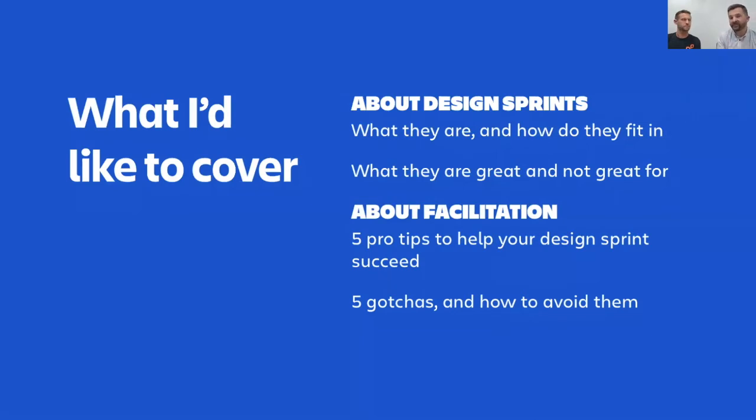some pro tips to really help set up your design sprint for success and to keep it successful as well. And I've also got some gotchas to look out for. These are mistakes that I have made. I don't want you to make these mistakes, and I hope you find those interesting.